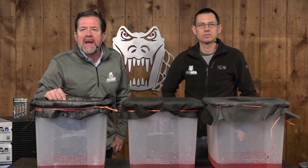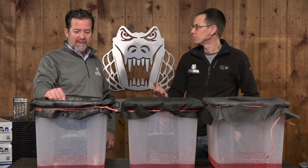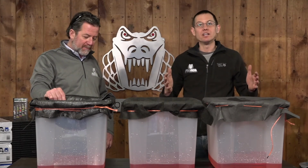Would it be best to use the GF5 in a permeable project? Well, that's a good question. We just showed that it's not permeable. Yep. But I think there are some reasons why you might use GF5 in a permeable project. You'd want to wrap it up and keep everything separated out.